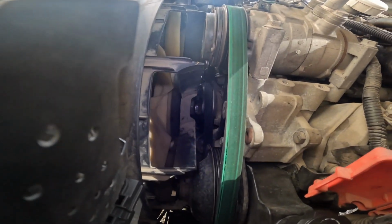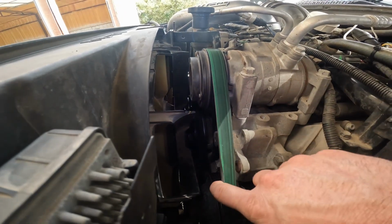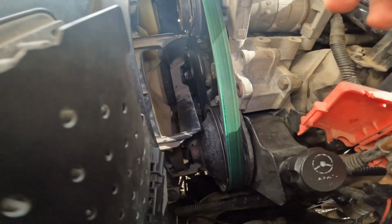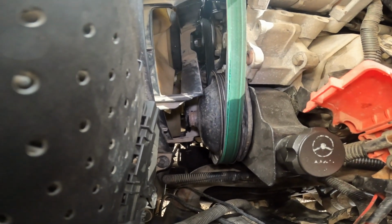My Fleet Runner belt, which is what this is, the green, is having a little issue right here. It's starting to come apart. And the reason why is I didn't get this pulley on there all the way. Now, I am a mechanic and that's what I do.